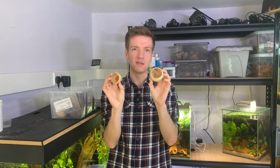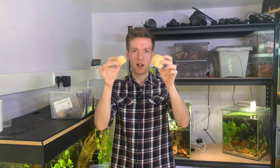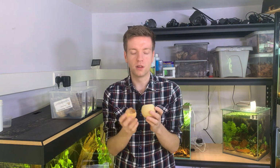Well, obviously there's a slightly larger opening and it might not be so suitable for a bubble nester or a Pistogramma, unless you were to completely turn it upside down and just prop it up onto a small piece of rock or wood and make a small opening underneath and a big cave inside. So that is always a possible option for you if you want to use these for some of those species.